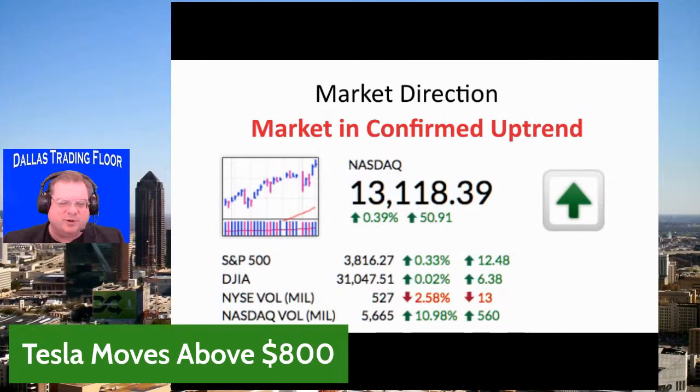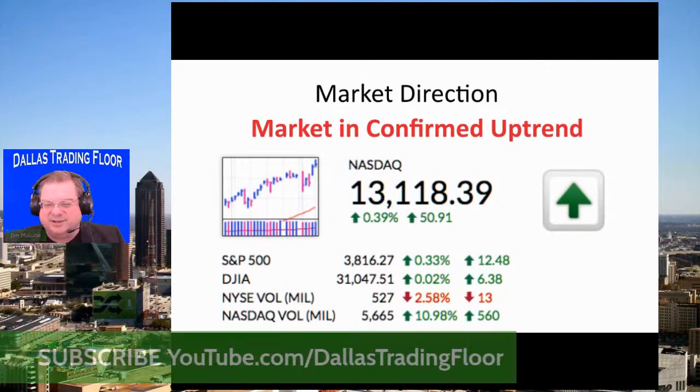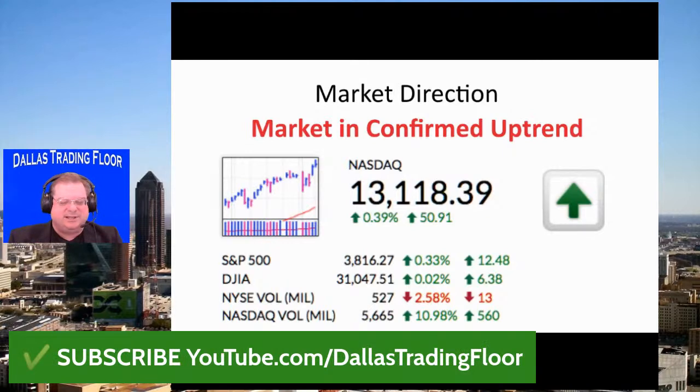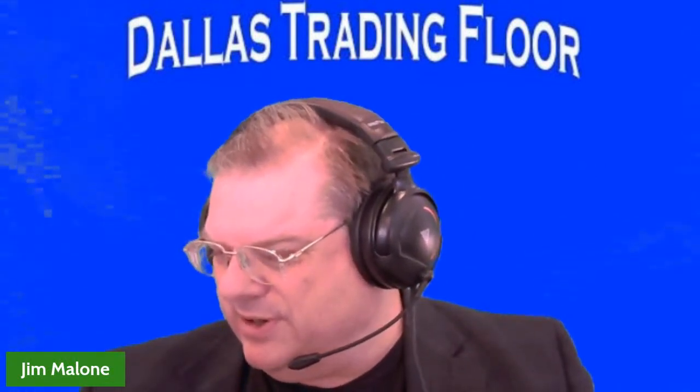Of course, the big move is that Tesla moves above 800. So that's an exciting thing, and it's the kind of thing that possibly could go even higher. I've been moving my stop loss up. I currently have it at 770. Tonight, I will probably move it even higher because I do expect there might be a pullback, and obviously, you want to capture the profit as it goes up. That can be very beneficial for everybody out there.